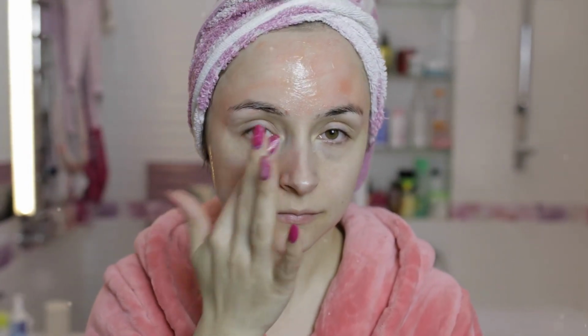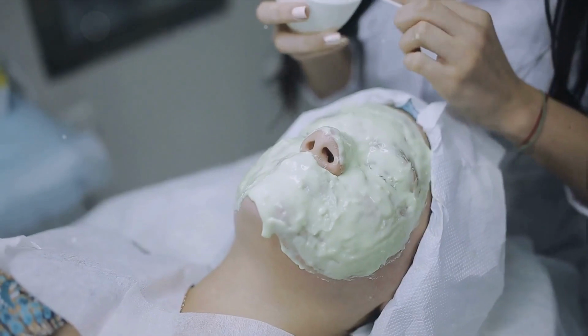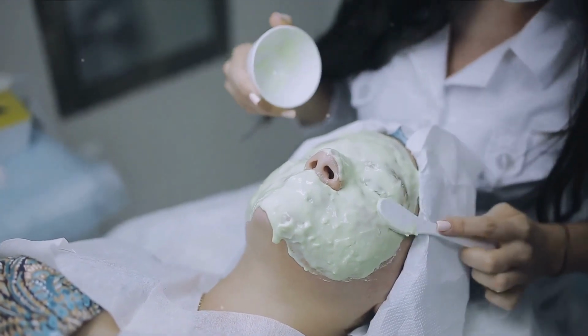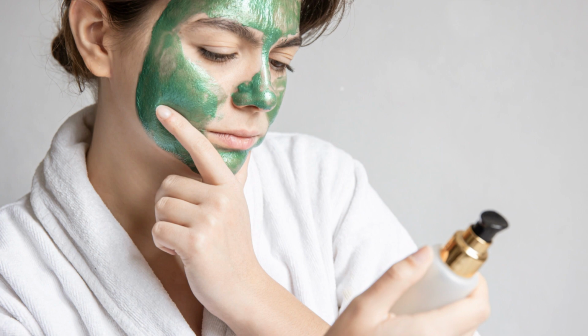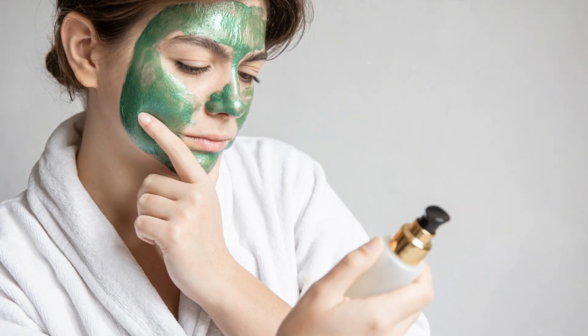To maximize your mask experience and avoid any mishaps, let's talk about some essential do's and don'ts. Do: always patch test a new mask before applying it to your entire face. This helps prevent any unexpected reactions or irritations. Don't: leave the mask on for longer than recommended. Overdoing it can irritate your skin. Stick to the instructions on the packaging.